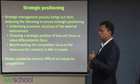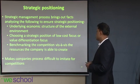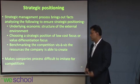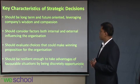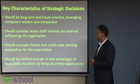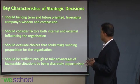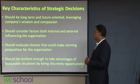How do you make a distinctive position, or how do you take a leadership position in those parameters? Make the company's process difficult to imitate. So you have to create an organization, products and services which the competition finds difficult to imitate. It should be key characteristics of strategic decisions. What is a strategic decision? It should be long-term and future-oriented, leveraging the company's wisdom and compassion. It's very important. You have certain capabilities, people skills, and resources across the organization, and you are building an organization for the long term and future.